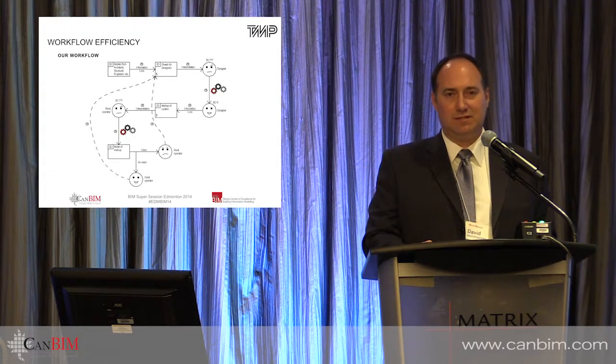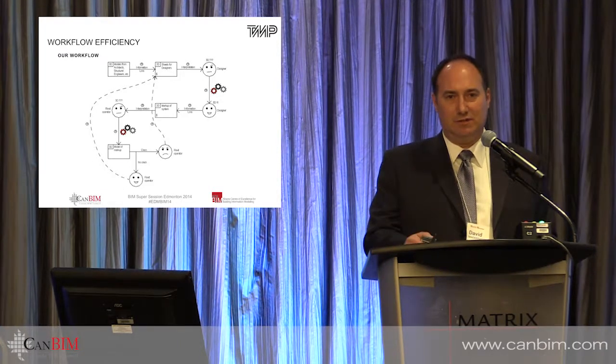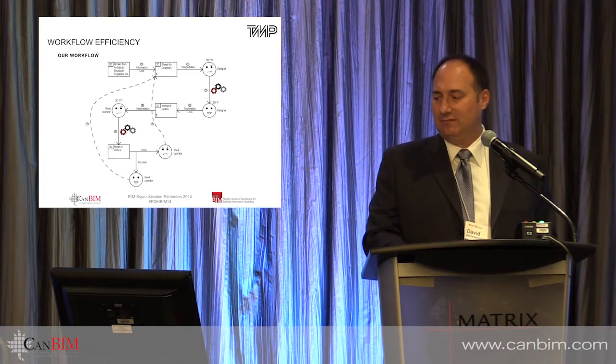He's got to puzzle it out and figure out how to make it work, and he generates the changes in the model and generates another 2D sheet, where again, his ideas have now been lost in the translation from 3D to 2D. Back to the designer. The designer looks at it and he has to puzzle over the 2D sheet and then mark it up again, and then either it's been resolved or it's not. So that's the idea behind this workflow.